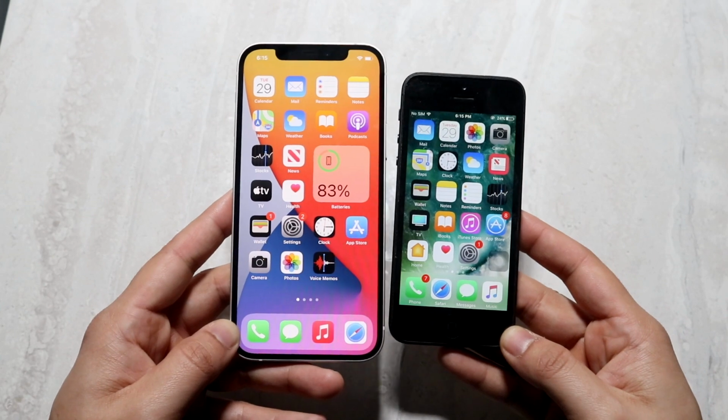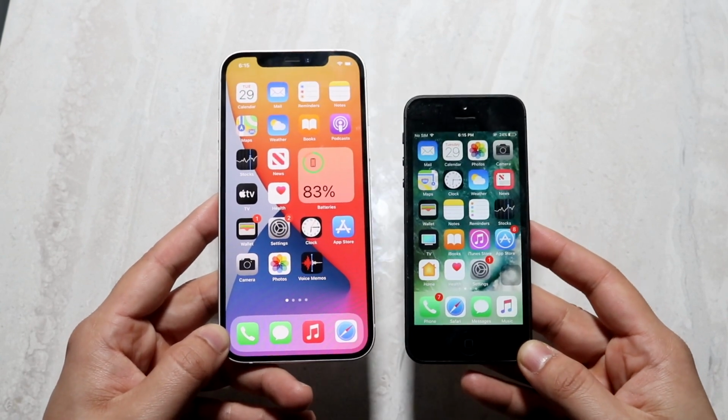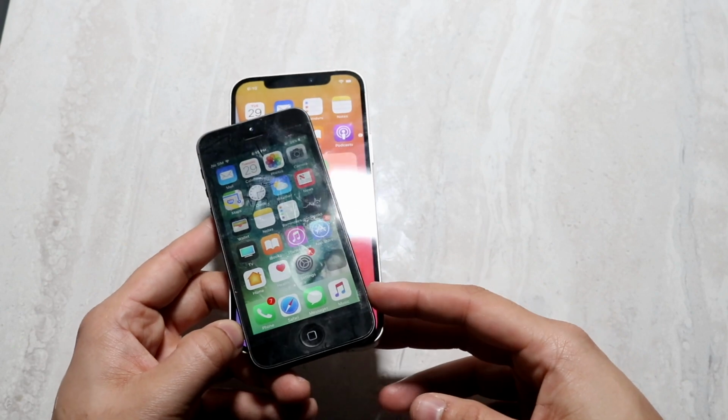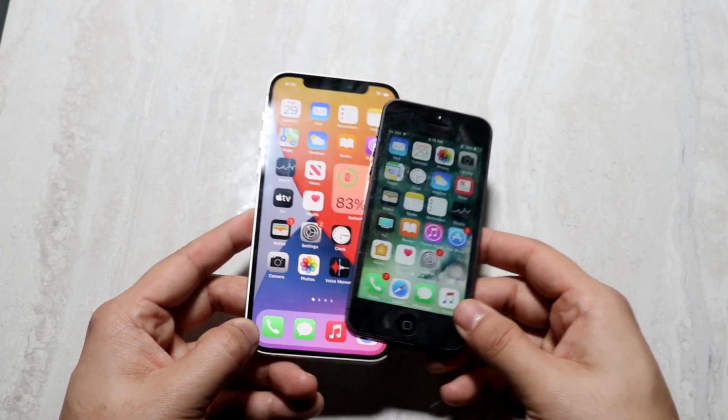Now side by side you can definitely tell the iPhone 5 is a much smaller device in every single dimension. And it's kind of interesting, the iPhone 12 kind of brought back what the iPhone 5 also had, which were the flat sides. Now you can pretty much put the entire iPhone 12 screen in the iPhone 5 and then some. So that's pretty insane to me.